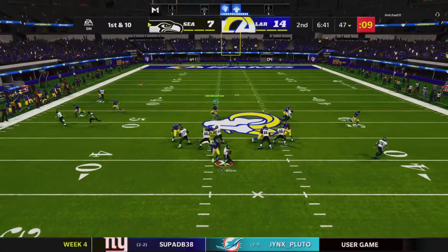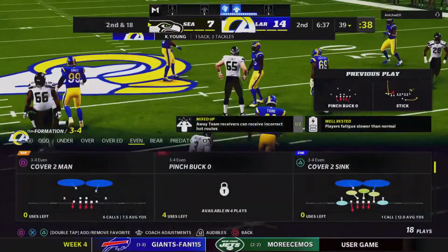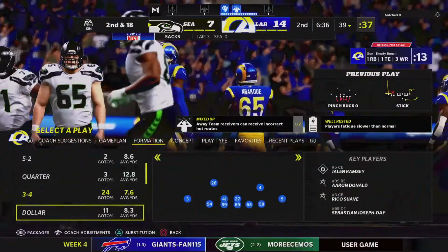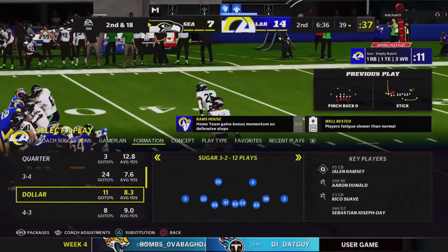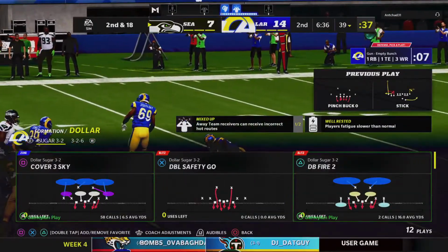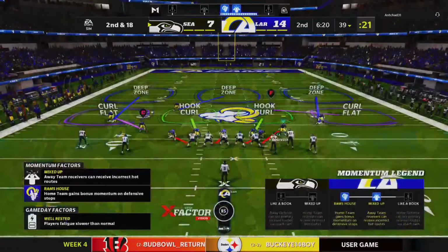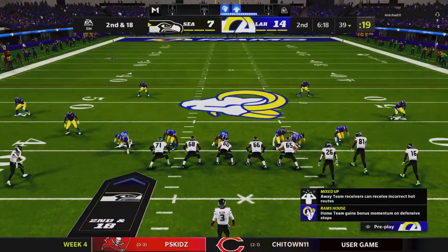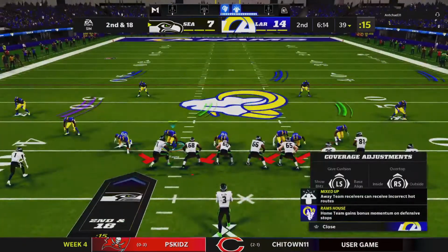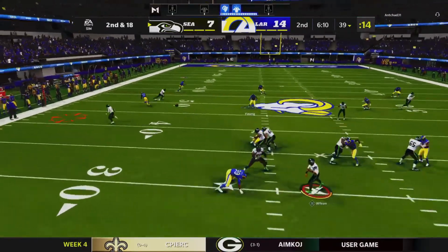Here's Wilson. And the Rams got him. They bring him down. Kenny Young. The blitz works to perfection as he gets in there to dump him for a loss of 8. Sacks, a growing theme in this first half. This is second and long.